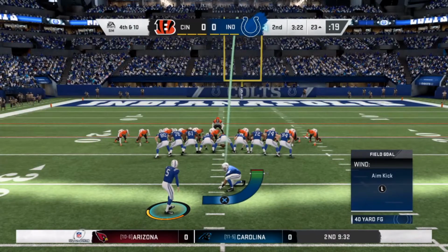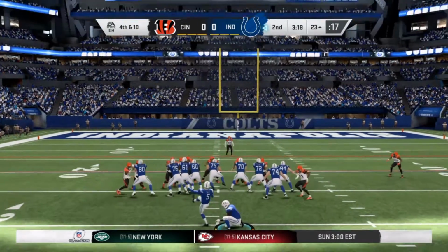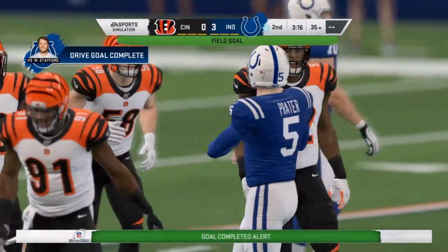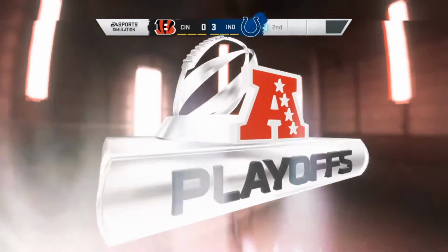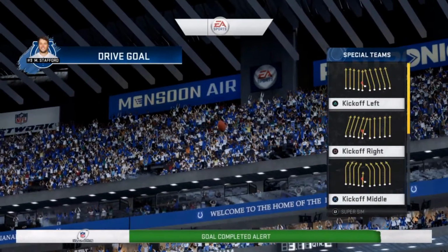So on is Matt Prater now to try a field goal here. This a 40-yard attempt from the left hash. And the 12-year veteran knocks it right through. And the Colts hit the scoreboard first. It's 3-0. Been a bit of a dogfight thus far into the second quarter now, and we do have our first points, a field goal.